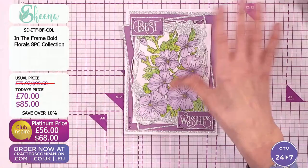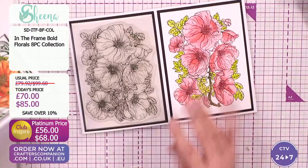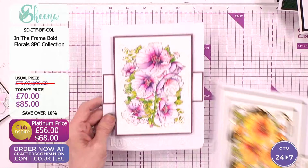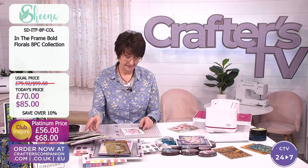Then we have the last one, which is your poppy. And depending on how you're going to colour that in, you're going to go with your traditional poppy colour, or you can go more of your California poppy or your red poppies, pink. It doesn't matter. You know what? They're your creations. You can colour them in any way you want as long as they look pretty. That's it. And we've had so many lovely comments about this collection as well.